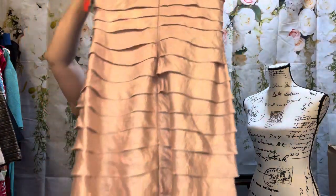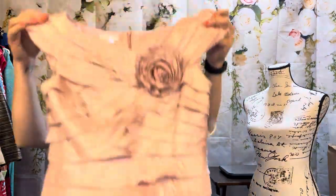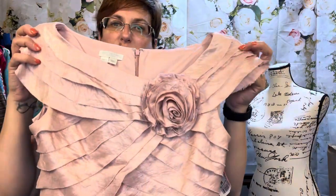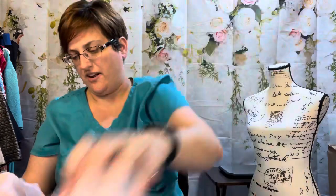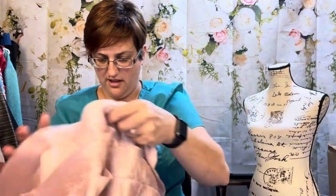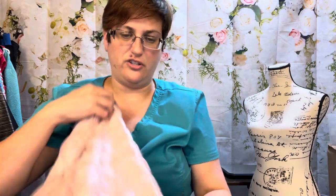But this is like a dusty rose color. This beautiful mother of the bride dress or a worship service dress or whatever. Really pretty Easter. I'm not even gonna look. This is definitely gonna be a dry clean. But let's see what it's made out of. I don't think it's silk or anything. It's probably polyester. Rayon nylon polyester dry clean.